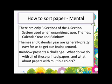Themes and the calendar year are generally pretty easy for most of us to get our brains around. They're pretty specific. There are some challenges with calendar for a lot of people who will think, well, Halloween's a theme, so I'm going to put Halloween under H for themes. I'm going to put Easter under E, and then I'm just going to have winter, spring, summer, fall. So you really want to keep your calendar year, all the things that happen every year chronologically in the lives of the world, there. So holidays fall into calendar year.